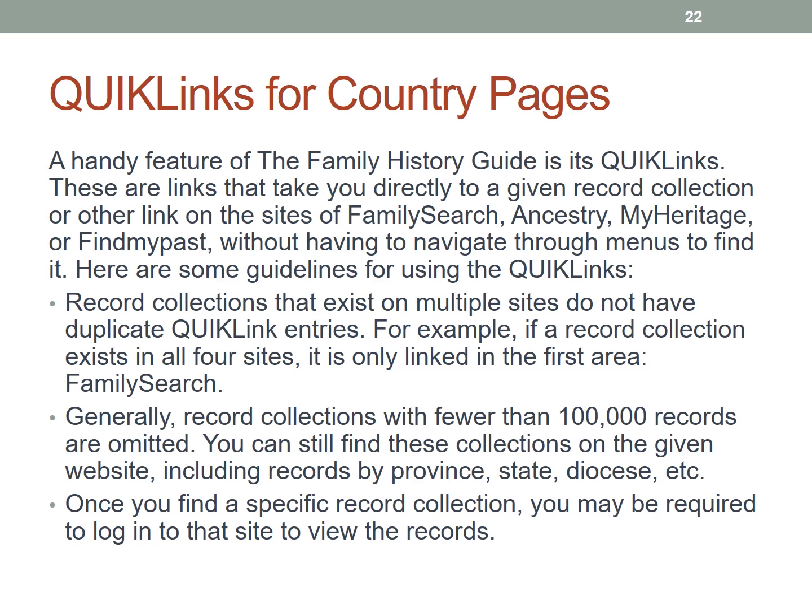Generally, the record collections with fewer than 100,000 records are omitted, but you can still find those collections on a given website, including the records by province, state, diocese, etc. Once you find the specific record collection, you may be required, though, to log into that site to view the records.